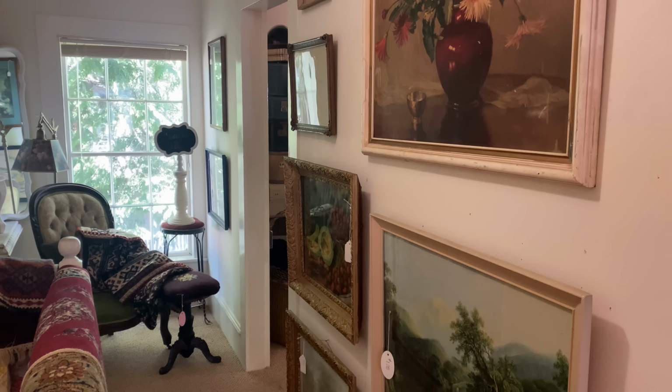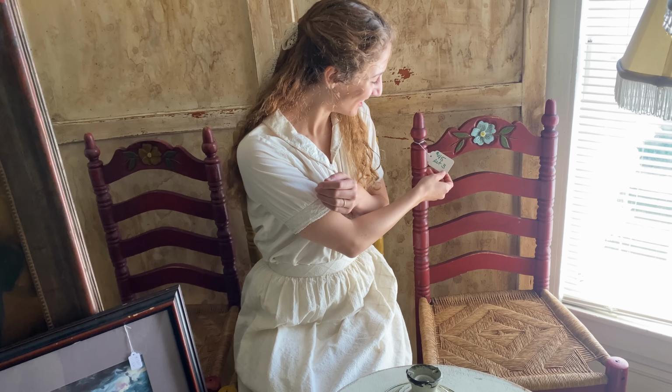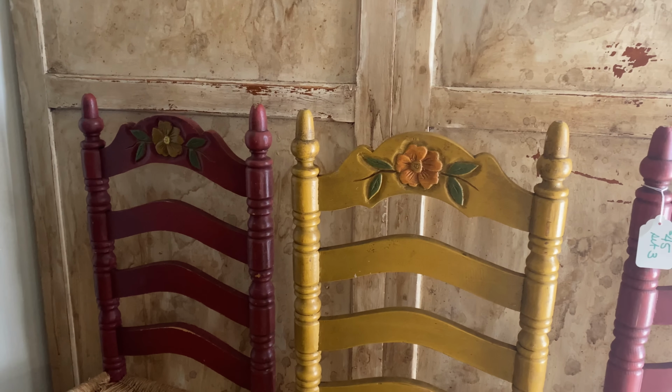They're perfect. Da-da-da. $45. For three. For three. Yes. Oh my goodness. It's so pretty.